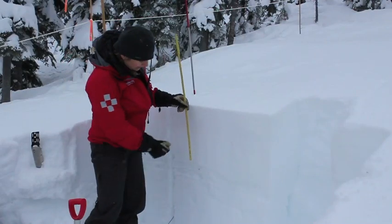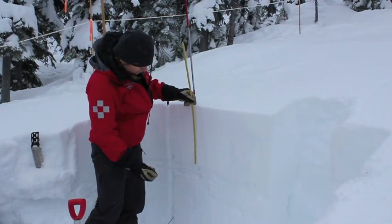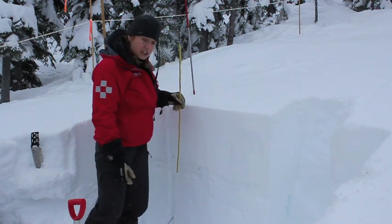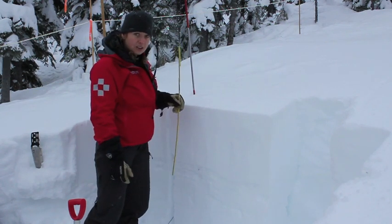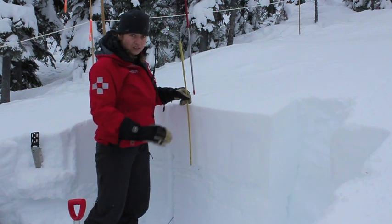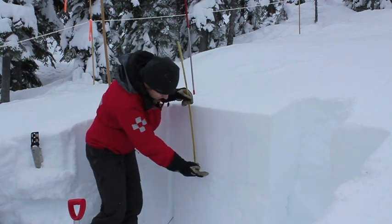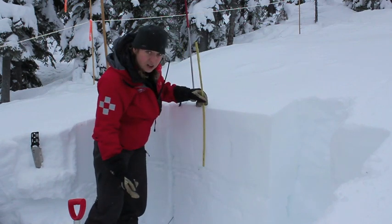Alright, so the layer that we're looking at here is down 40 centimeters. You can see the big thick rain crust, which at this elevation, we're at 1950 meters on a northerly aspect. As you go up in elevation, that crust is going to get thinner, and that surface hoar is sitting right on top of that crust.